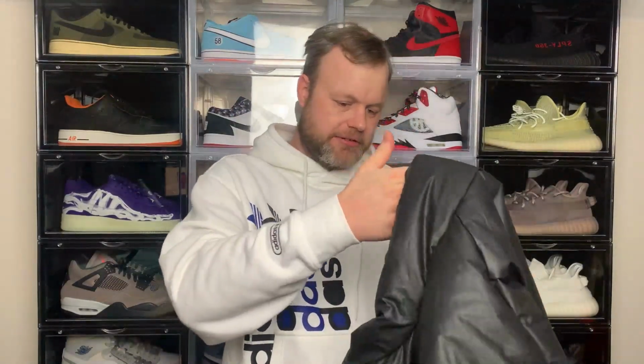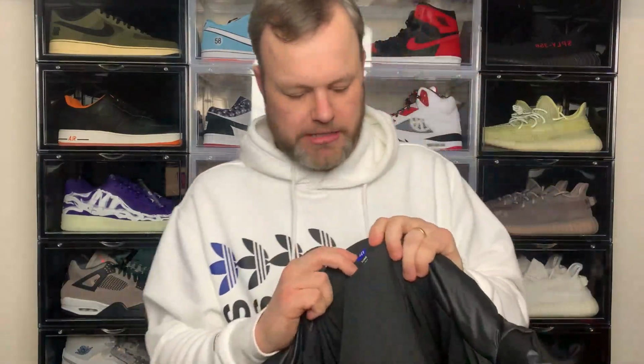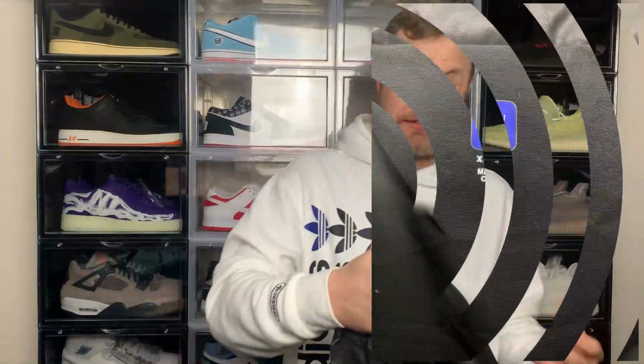So pretty much the only branding you have is this small piece with the Yeezy Gap logo right here, and then made in China. So let's try this on.